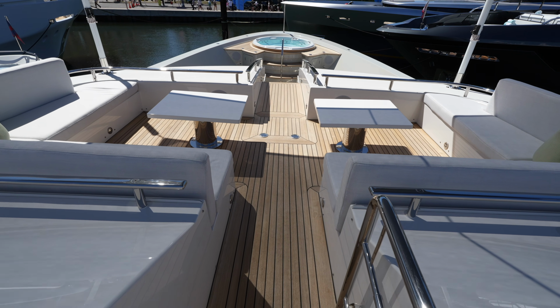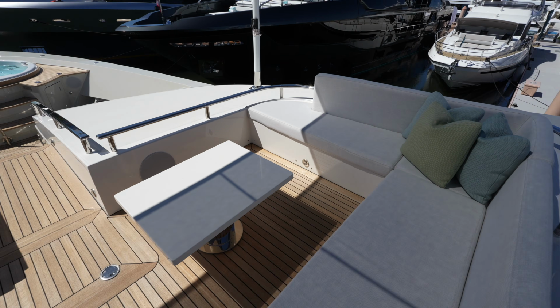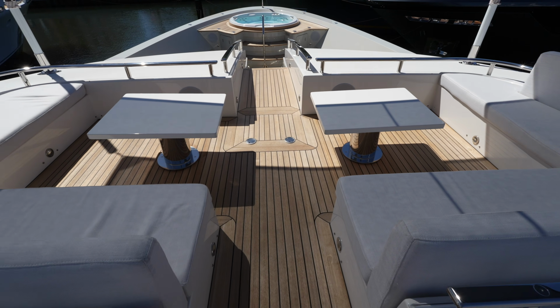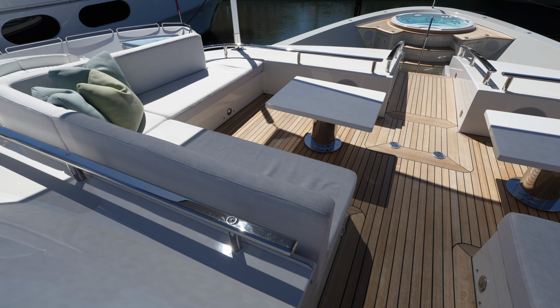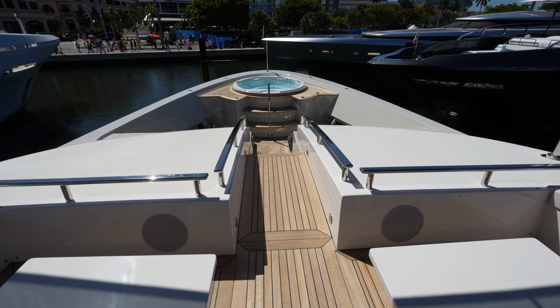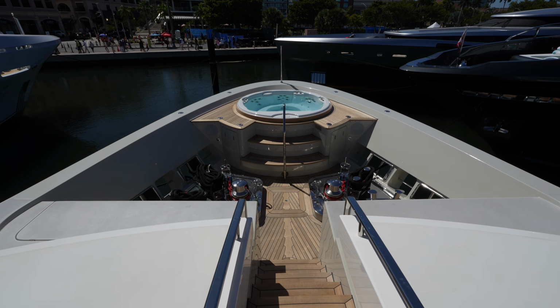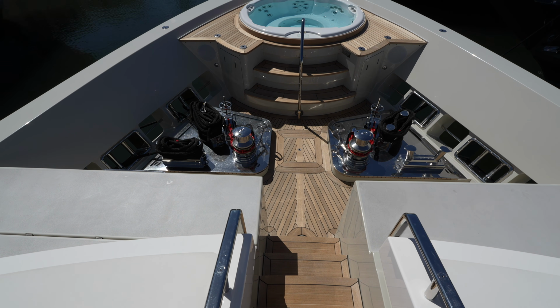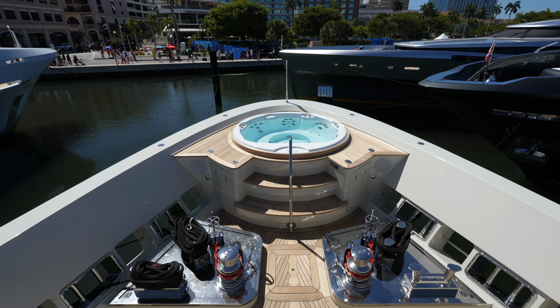Up on the foredeck, you have ample space for the guests to lay out. So you have 2 L-shaped seating sections with the tables. You also have the speakers built in. I always like a foredeck that makes really good use of the space. And then here all the way forward, it's half business, half pleasure, because you can see all of your kit for the anchors, but then we still have the hot tub all the way forward.